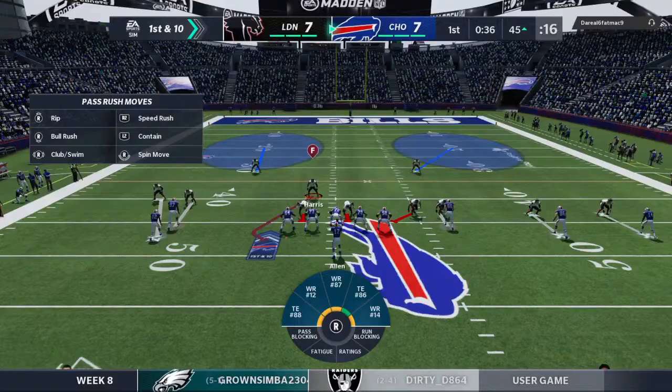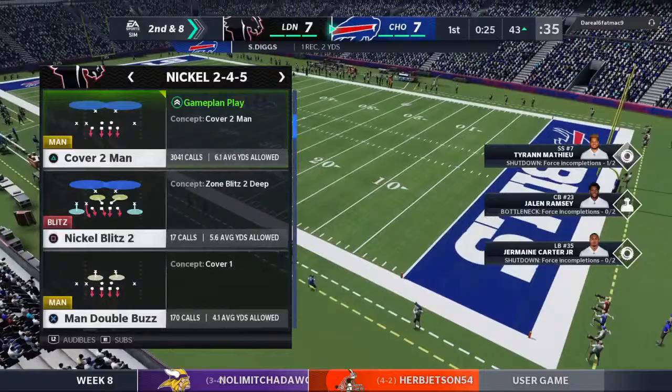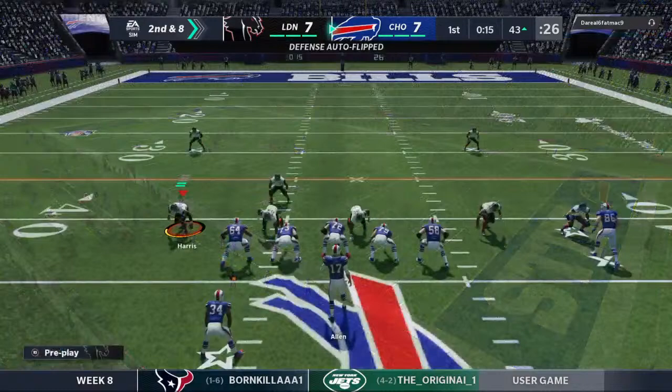So the shotgun snap to Allen. And all this is taken in one-handed. What a catch. That catch good for only a couple. One-handed. Love the effort. Not much production on that play, though, huh? Not a whole lot of yardage. You get that grab, you probably want a first down.